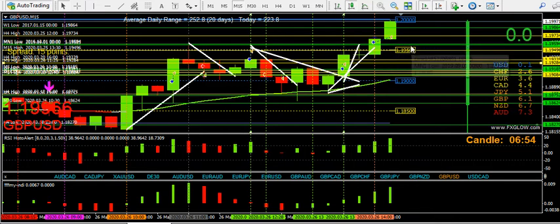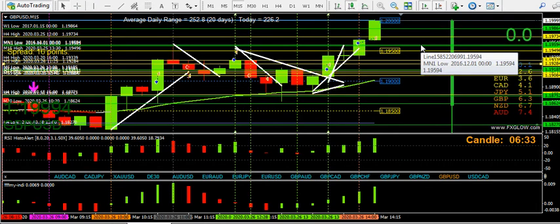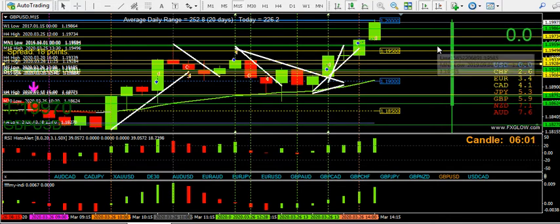We were breaking through that monthly support there, monthly low. In fact, it looks like there were 2 monthly lows. They're close together, yeah, there were. 1st to the 12th, and I'm not sure, come on mouse, 1st to the 9th. Holy cow, that is some serious support.